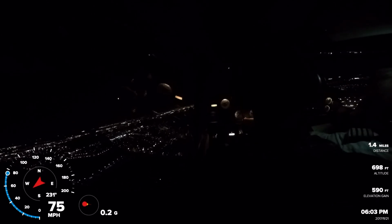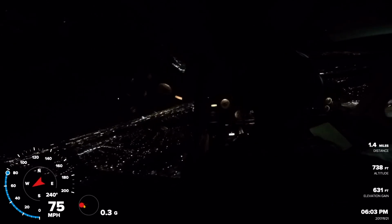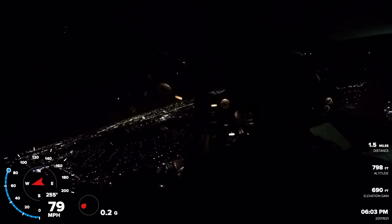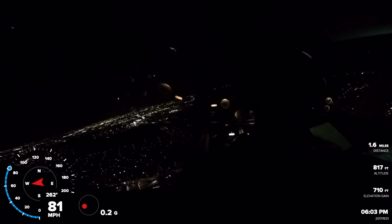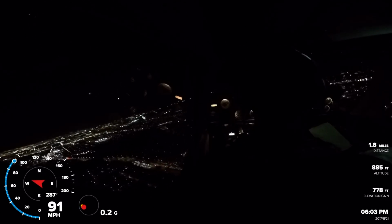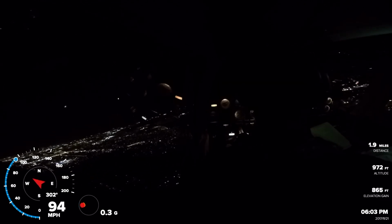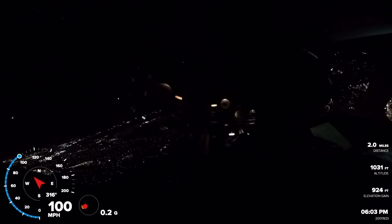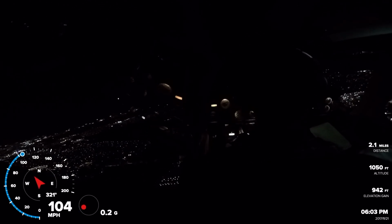Set your heading bug here. You're clear right. All turns 15 to 20 degrees of bank. Keep the ball in the center. That's right. Again, the Archer has 180 horsepower, so we have an extra 20 horsepower, a little more power, a little heavier, weighs in at 2,550 pounds. Okay, we're going to continue to turn now to 030.